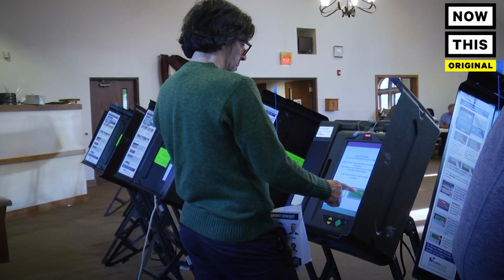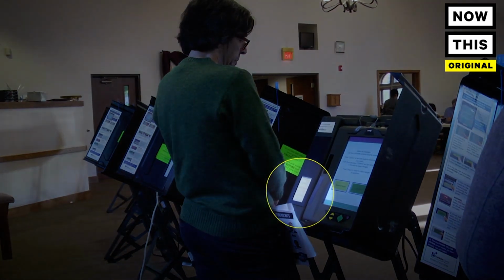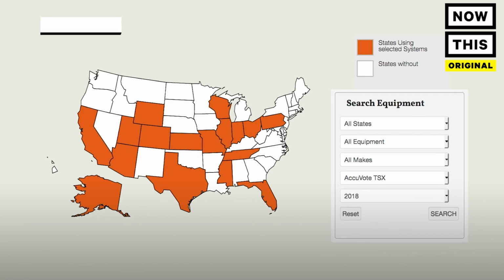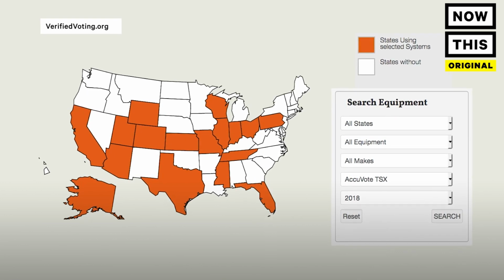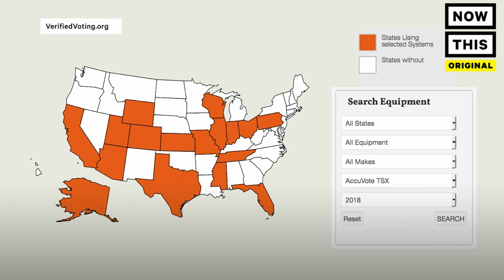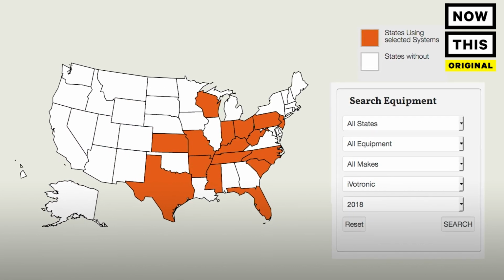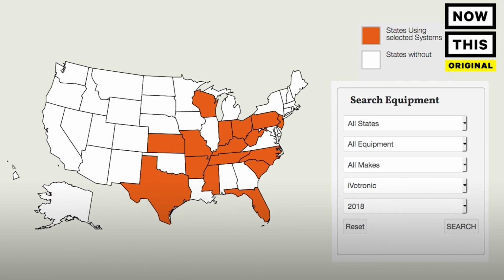In either case, it takes the virus less than 4 seconds to change the vote on the printed paper as well. According to Verified Voting, 17 states are using the AccuVote TSX, and the iVotronic is in use in 16, including the swing states of Florida and Pennsylvania.